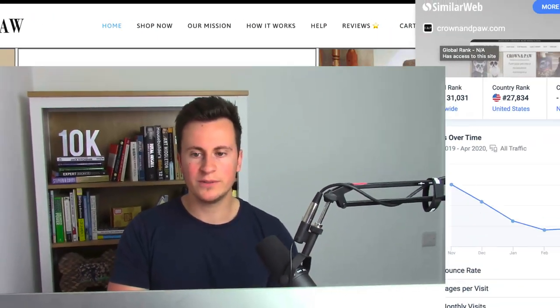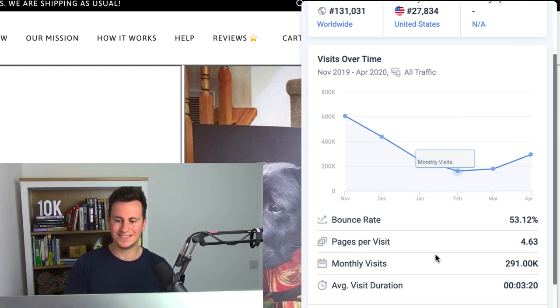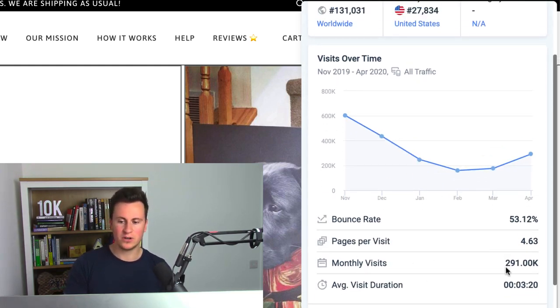However, there is a quick way of doing it. You can install a free Chrome extension called SimilarWeb. As you can see, you get this pop-out drawer, but there's also a website that you can go to where you get more information. But this is more than enough, to be honest. As we can see, their monthly visitors on average are 291,000 people.